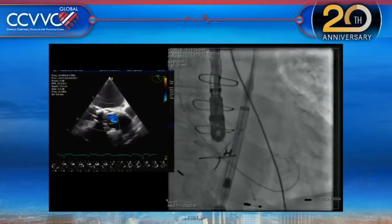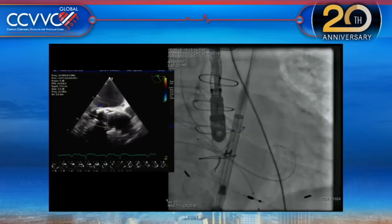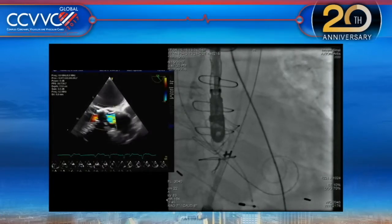You will try to get into the LV. Give us a pigtail. Come out. We can take this out. Yeah, we have a sheath. Get a pigtail ready. Beautiful deployment. Thank you, guys.